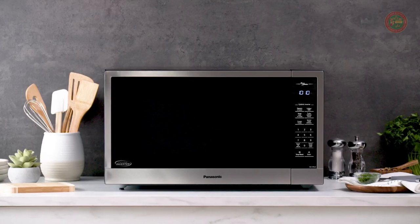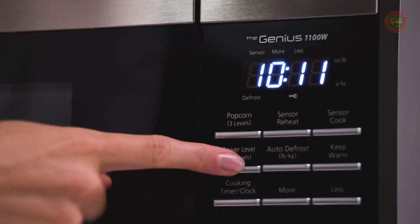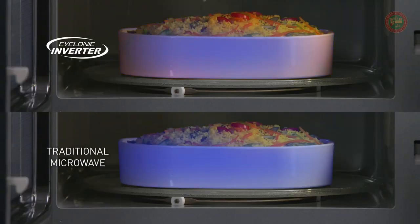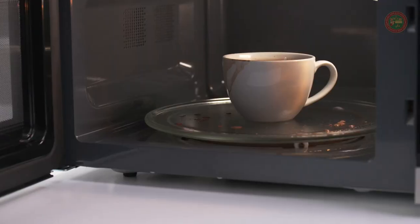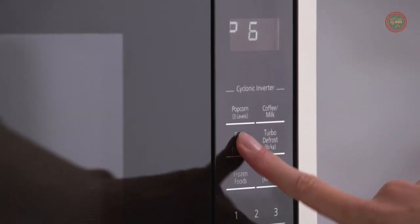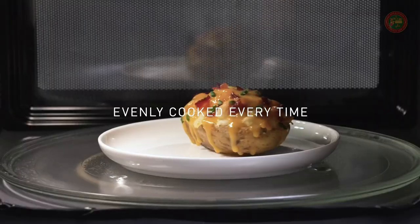But the Genius sensor is only the beginning. To produce the healthiest, most delicious results in your microwave, Panasonic developed our patented cyclonic inverter technology. Traditional microwaves use only high power and don't have true low-power cooking. Instead, they pulse on and off of high power, leading to inconsistent results, hot and cold spots, undercooked centers, and liquid splatters. Panasonic's patented cyclonic inverter technology puts an end to all of that frustration. With a steady stream of cooking power at all power levels, foods come out evenly cooked every time.